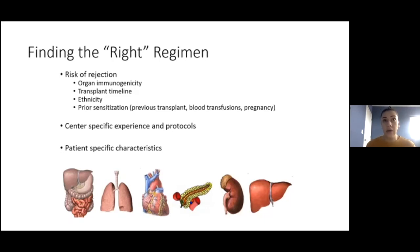Another thing to consider is the transplant timeline. We think the most time to be the most aggressive with immunosuppression is right after the organ transplant itself. We think that risk is higher right at the beginning, but certainly that risk always exists. That's the reason why we have to take the anti-rejection medication for the remainder of life.